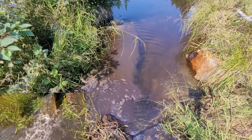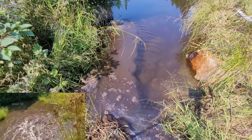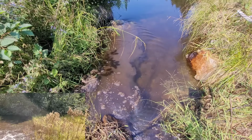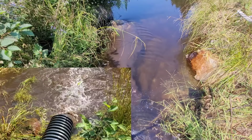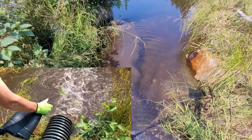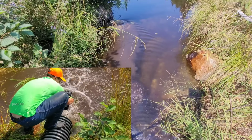Time to get out of the water, empty out my boots. That thing is really close to capacity. It's got a ton of pressure. That thing is really fun. Whoa!